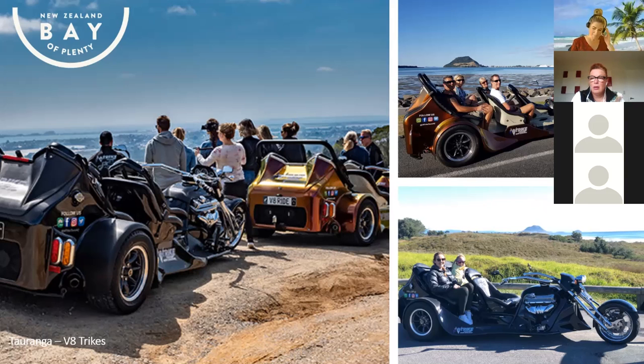The V8 trikes are licensed as cars, so you don't actually need to be wearing a helmet, but you do have to wear a seatbelt. We have the 2 trikes here, so a total of 8 people at any one time. Each trike can carry 4 people, and they are offering a range of tours, from a bite-sized 25-minute capture of Mount Maunganui main sites through to a 3-hour tour.